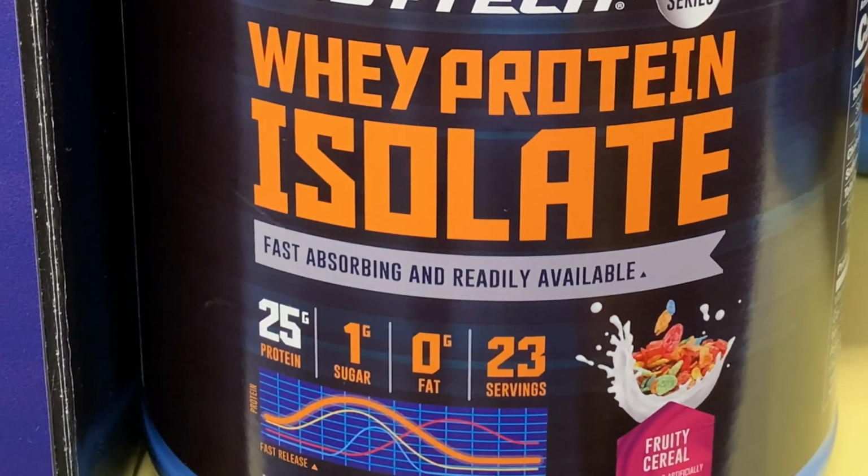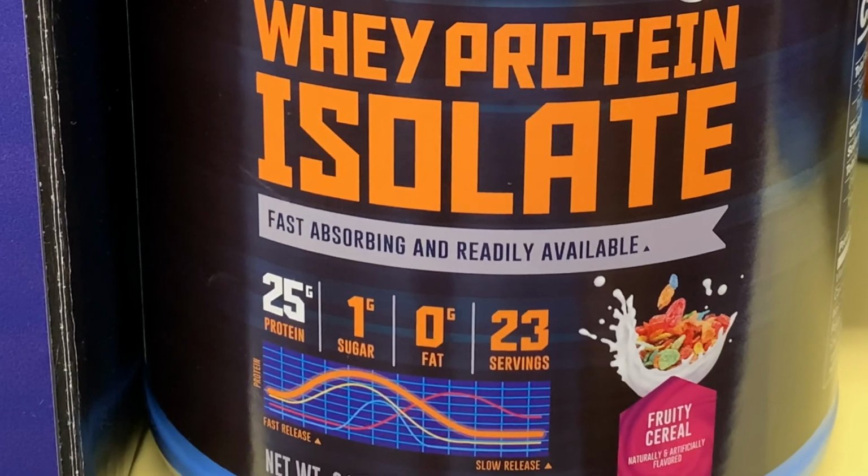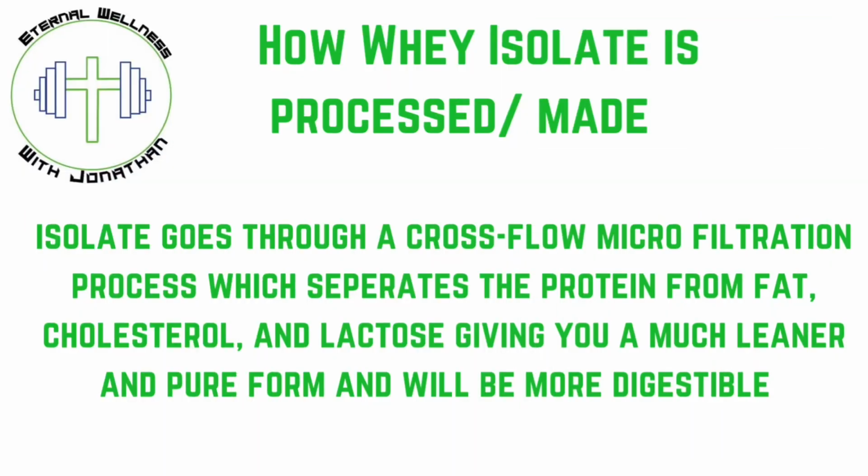And then you're going to have isolate, and isolate goes through an even more intense filtering process called cross microfiltering. And this process removes the fat and lactose and cholesterol from your protein to give you an even more refined and pure form, as concentrate is going to be about 80% pure, as opposed to isolate, because it goes through that extra filtering, is going to give you a 90% pure form of protein.